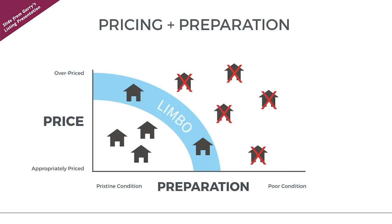What we want to do is price your home at market value, because here's what typically happens. As you saw, when we sell our homes, we're selling them for 101.7% of ask price on average. The way we do that is make sure that your home is in pristine condition, appropriately priced, and we drive demand to the house and get multiple offers to drive the price up. Now, doesn't that sound like a much better place to be?